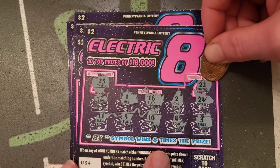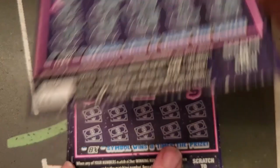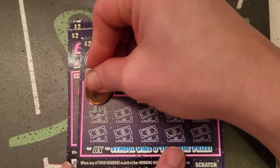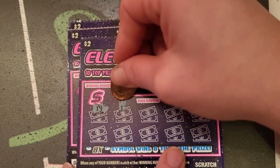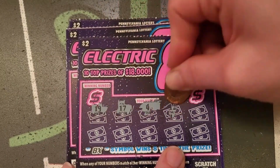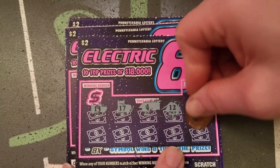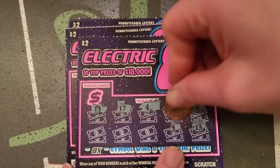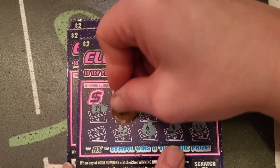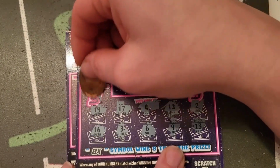We got a 22. No, we don't. So electric eights are gone on that one anyway. We'll just symbol hunt this whole stack. 19, 17, 4, going around the horn, 12, 2, 13, 9, little baby 6 that time for real, 3, and 16 again.